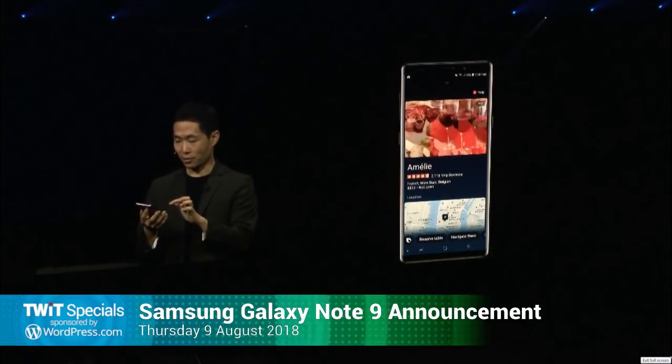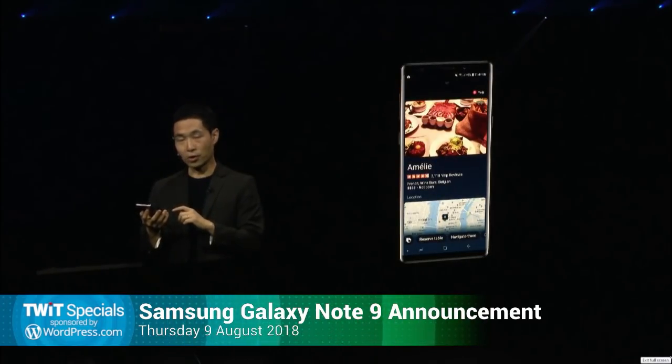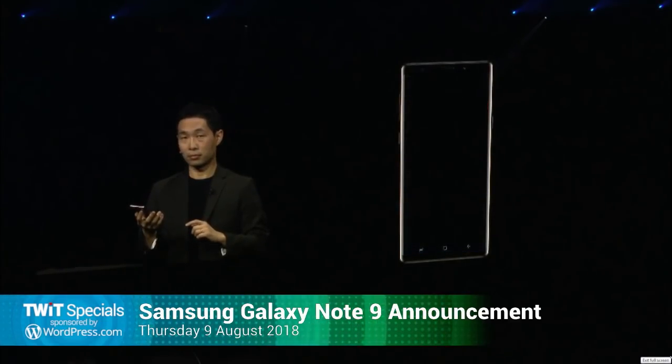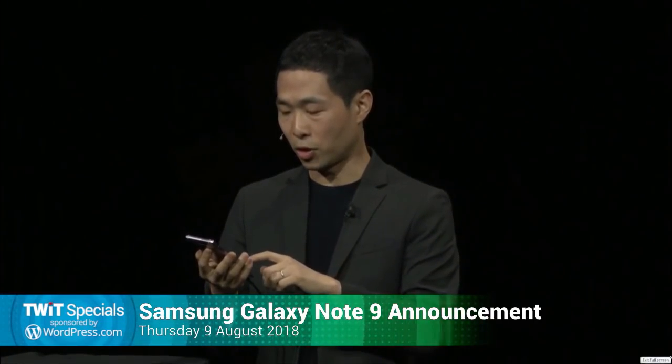It looks great. There's wine and cheese, and also some Belgian food as well. I want to make a reservation. So let me press the bottom. Should I make the reservation? As you can see, Bixby has already filled in the number of people in my party and the reservation time based on my previous bookings. All I have to do is tap the reserve table button.